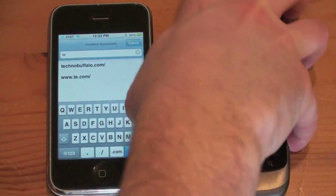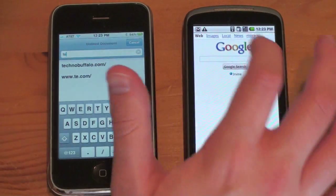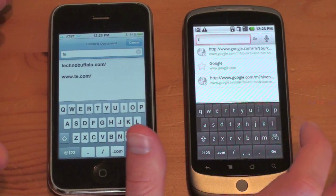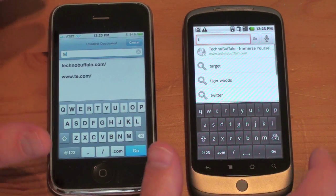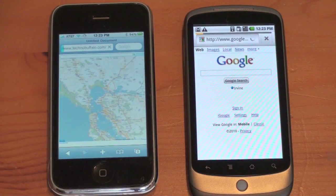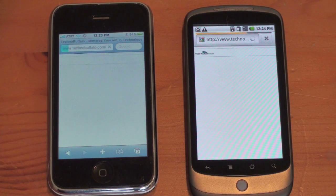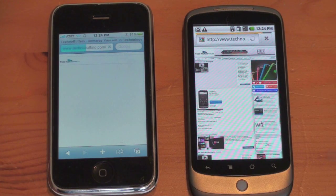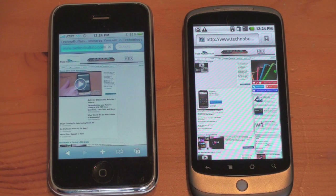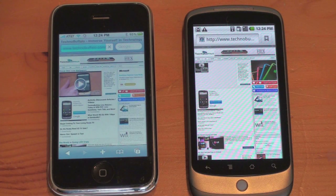Got it ready to go here. Let's get it ready to go on the Nexus One. Okay. See if we can hit go at the same time, and we should be off to the races. So again, these are on the same Wi-Fi network. So it looks like the Nexus One has a pretty early lead here. It looks like it's almost done. And the iPhone is catching up. The Nexus One is done, and the iPhone 3GS is still going. iPhone's still loading. And now it's done. Certainly the Nexus One has an edge in speed.